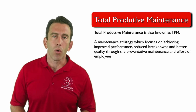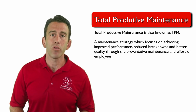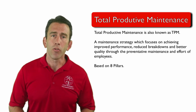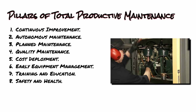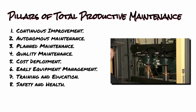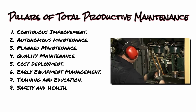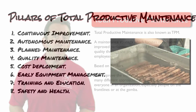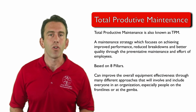It also requires an organization to adopt a team-based approach in the effort to achieve absolutely no losses in quality or machine downtime. The strategy is based on 8 pillars. Those 8 pillars are continuous improvement, autonomous maintenance, planned maintenance, quality maintenance, cost deployment, early equipment management, training and education, and safety and health.